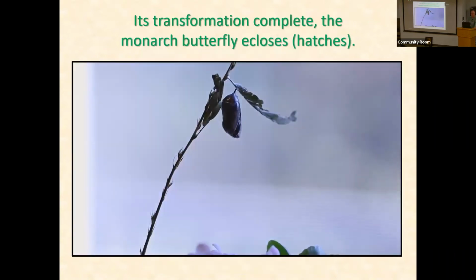So here's a little video showing what happens when the butterfly emerges from that crystal clear chrysalis. So they're hanging upside down, and a butterfly is just coming out, and it's very fragile. So it needs to make sure it can hold on and not fall down on the ground. So the first thing it wants to do is get a good grab on something nearby.